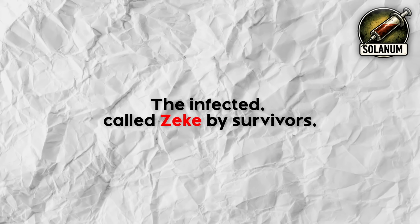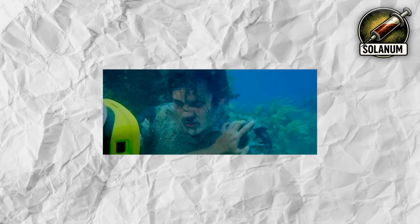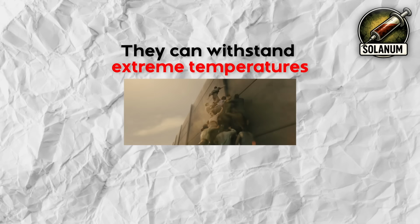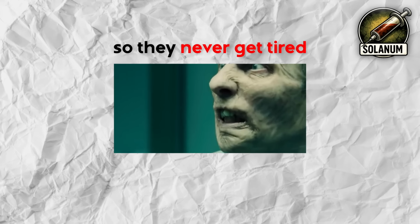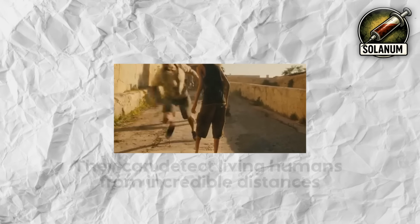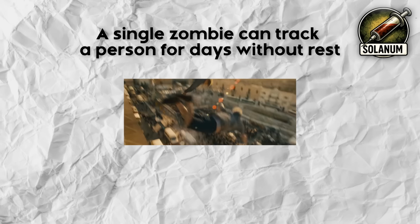The infected, called ZAC by survivors, possess several terrifying advantages. They can survive underwater indefinitely since they don't need to breathe. They can withstand extreme temperatures that would kill living humans. Their bodies don't produce lactic acid, so they never get tired. They can detect living humans from incredible distances through sound, smell, and possibly even body heat. A single zombie can track a person for days without rest.